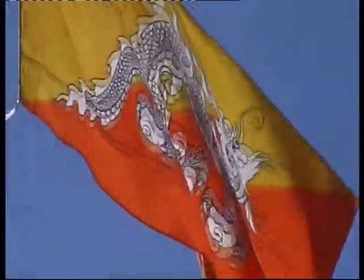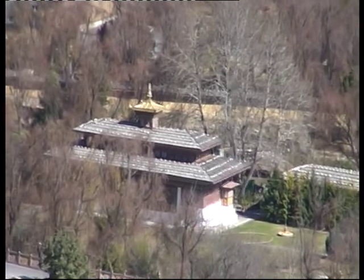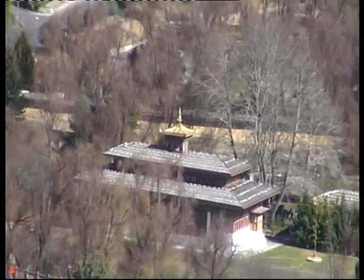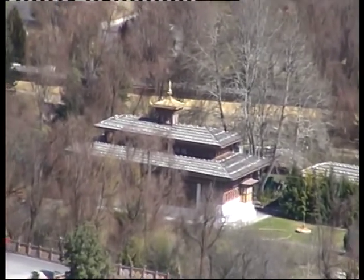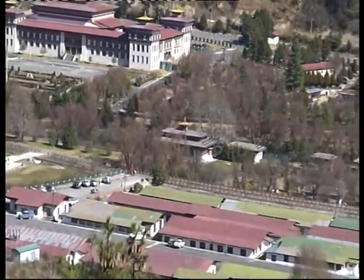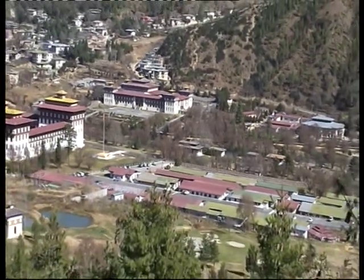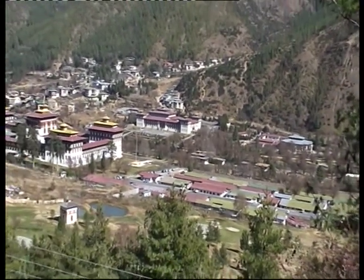Right outside the Zong, there was a little simple looking bungalow, and we were surprised to know from Mr. Nurbu that that was the palace of the king. It was really simple. As entry was obviously forbidden, we saluted the king from outside.